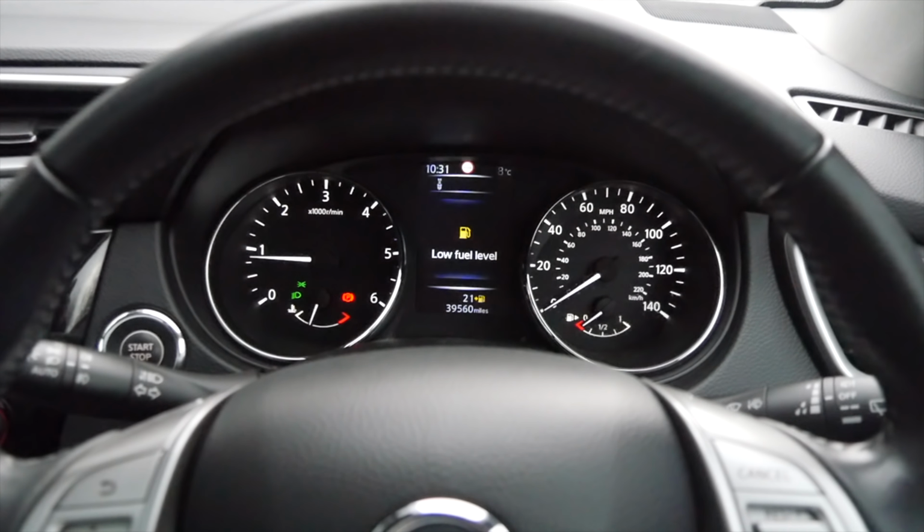New into stock we have a Nissan Qashqai 1.5 dCi Acenta Premium 5-door. It's a 2014 on a 64 plate, done 39,556 miles. Fuel economy: urban 67.3, extra urban 78.5, which is pretty incredible, and combined 74.3, so very, very economical. 0 to 60 time of 11.9 seconds and a top speed of 113 miles per hour out of a 108 brake horsepower engine. MOT is till the 22nd of the 9th 2019 and it's zero road tax.